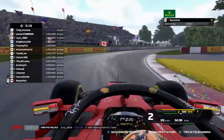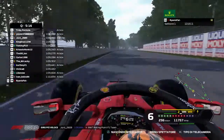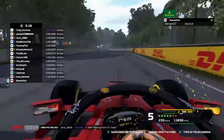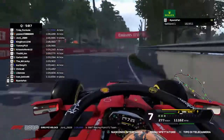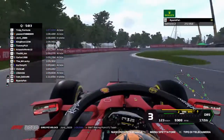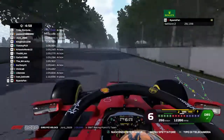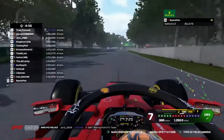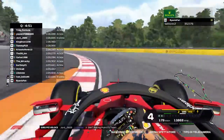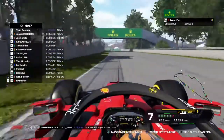Turn 1, turn 2. Oh, he needed to be a little bit more smooth on the throttle. Kind of lost it. Down 2 gears in 4th, 5th, then 6th, 7th. Stay in 7th. Down 4 in 3rd gear. 19.5 DRS is not a really good sector at all. That's not a good sector? And 19.5 he made in the first one. Let's see in the second sector.